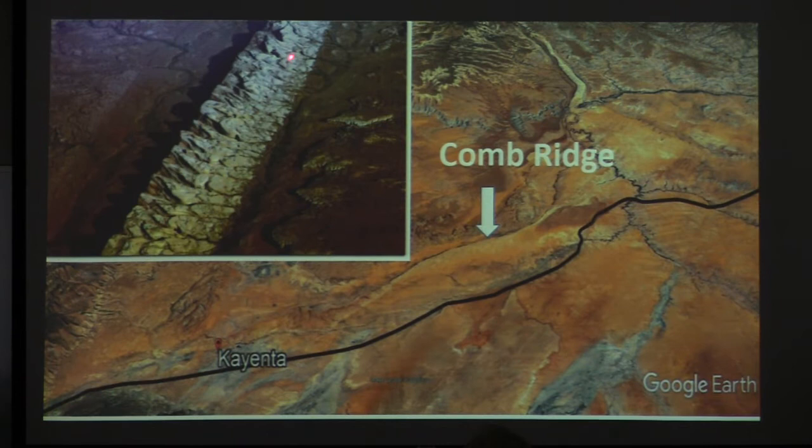Did you fly over this and get the aerial pictures, or did you get those online? I thank the internet. And I thank Google Earth for the aerial view here.